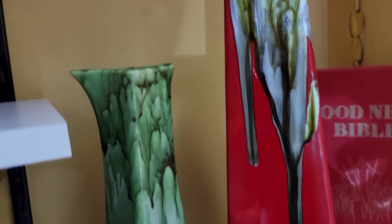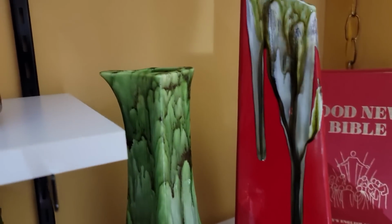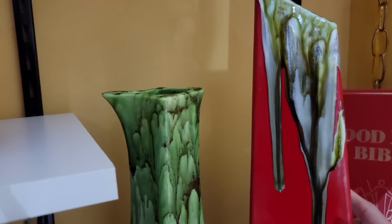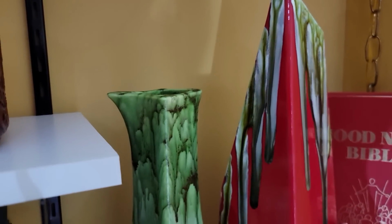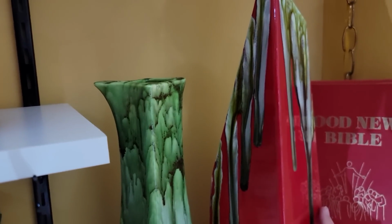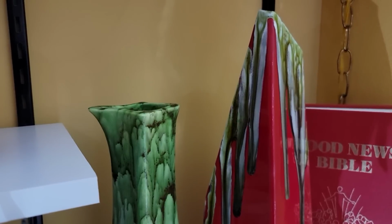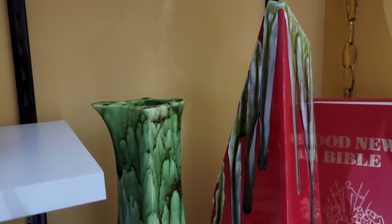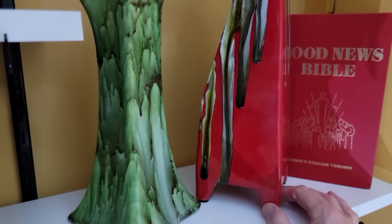Isn't that absolutely crazy? Oh, I thought it was so neat. And to think we were on what they call a traveling sale, a road trip sale for Family Pathways.